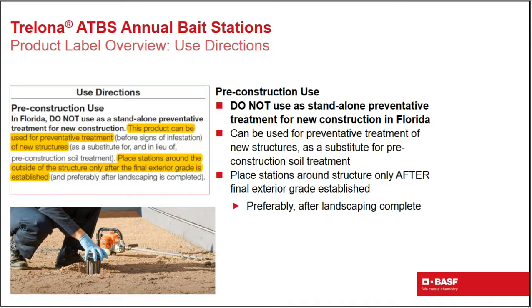Now, you need to not place these in the ground until the final grade is established, and that's per label regulation. However, I think it's also preferable to wait until most of the landscaping's in, because if you put the stations in the ground and they come back in and put mulch in and all this other stuff, it may be pretty difficult to locate and work those stations. But it can be used in pre-construction, new construction opportunities in those situations. Next slide, please.